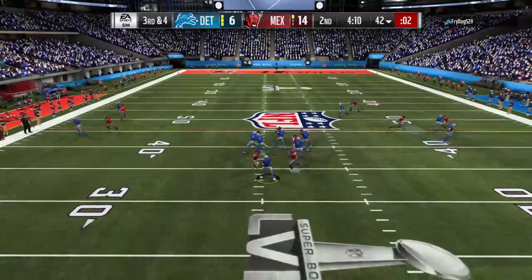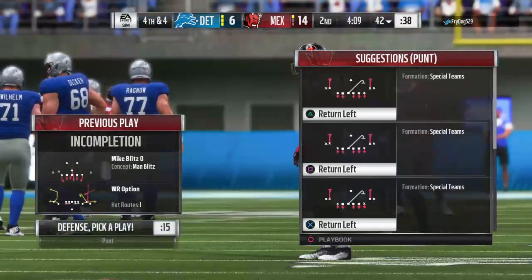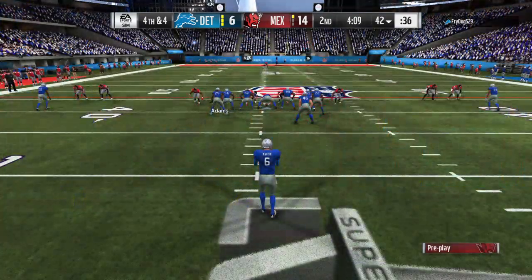A first throw now for the backup Watson. And that one drops incomplete as he got popped as he was throwing it. Not only was the call spot on, how about the execution of that defense right there? The zone was absolutely locked up tight.